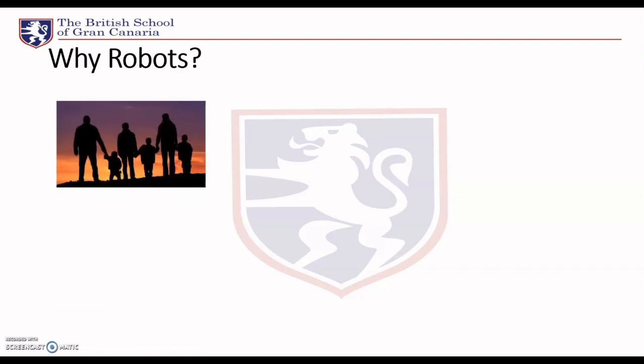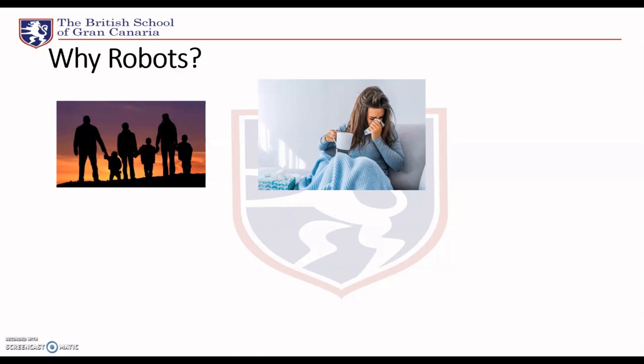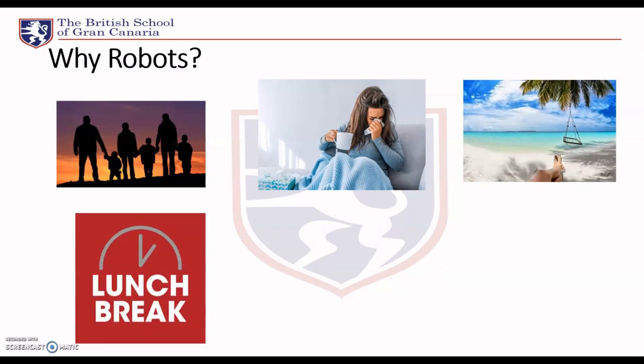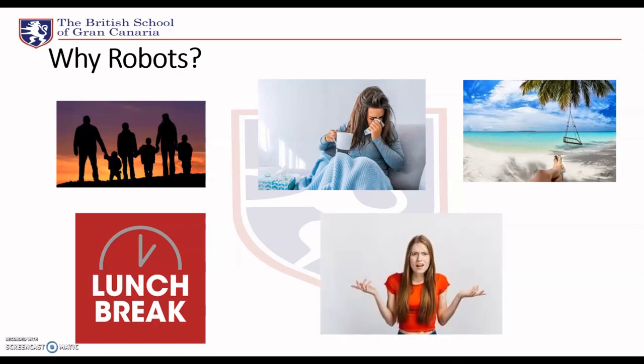So why robots? Well, for a start, robots don't have families. So robots do not need time off to have babies. Robots do not need time off because their child is sick. Robots don't phone in sick at work. Robots don't need a holiday. They don't need to get away, and they don't need time to recuperate and rest. Robots don't need a lunch break. They don't need to eat. So why robots? And what has happened to the humans that once did these jobs? If there were hundreds and hundreds of people that made these cars and they're replaced with robots, well, what do the humans do?